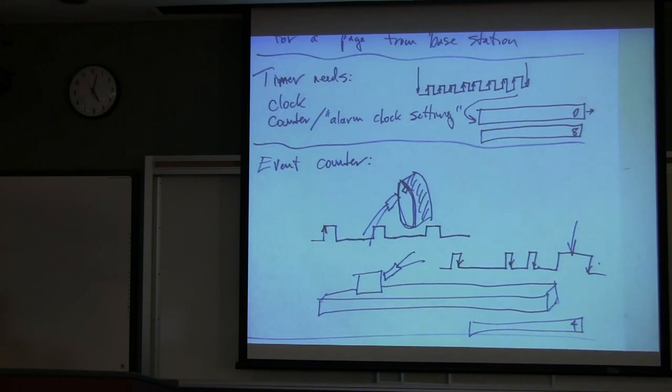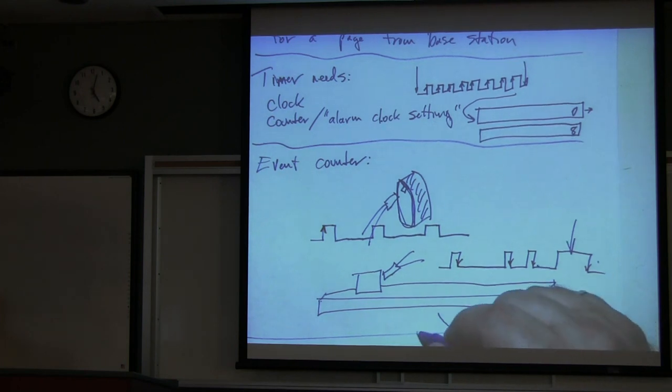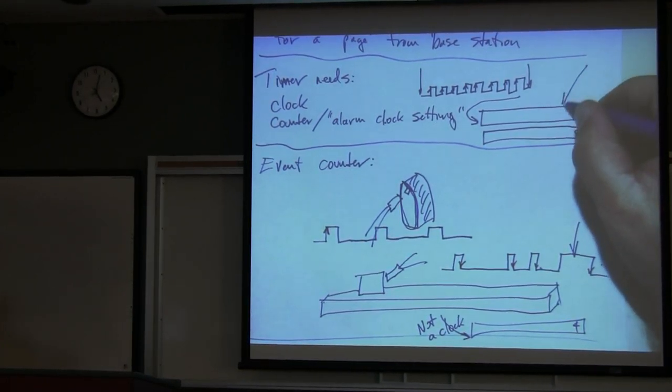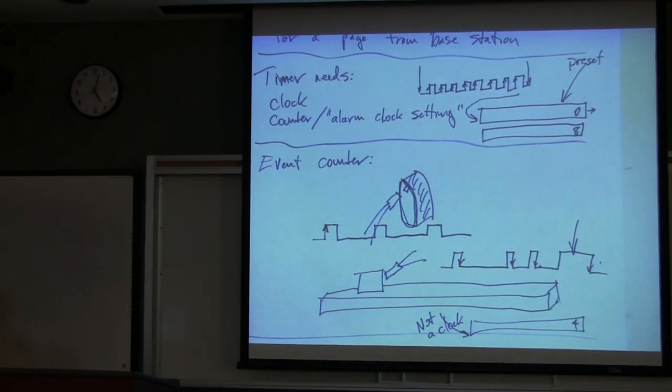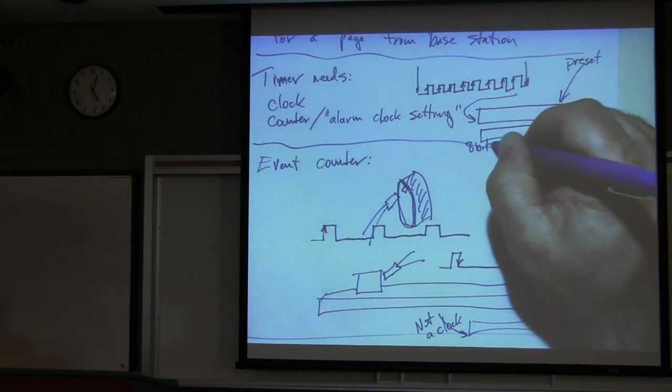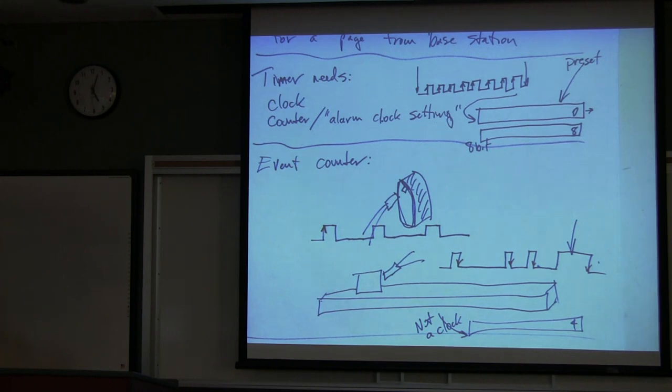However, with an event counter, the whole idea is that you feed this with not a clock. And often with a timer, you preset this with a value so that you don't start at zero, you start at something else. And then you count up. And then when you roll over from 255, if this is 8-bit, when you roll over from 255 to 0, then you reload that preset. Now, why would you want to do that? In case of an interrupt. That's one idea.